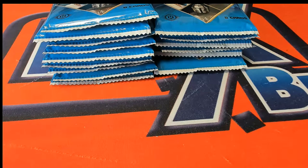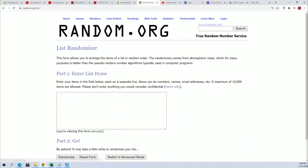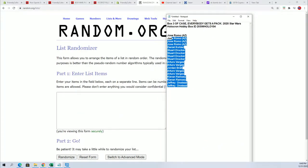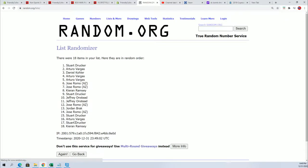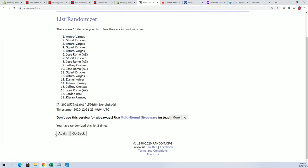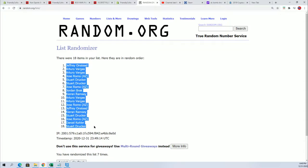That's right. For the record, there are 18 packs. Here we go. Seven times through. We'll find that pack order of which you're getting your pack. Seven times. Let's hit something big. Lucky number seven. That's our pack order. So Stuart D has pack 18. Jeffrey O has pack number one.